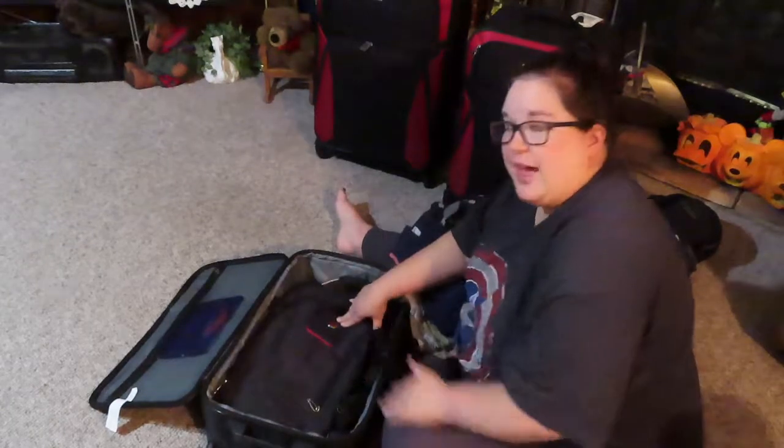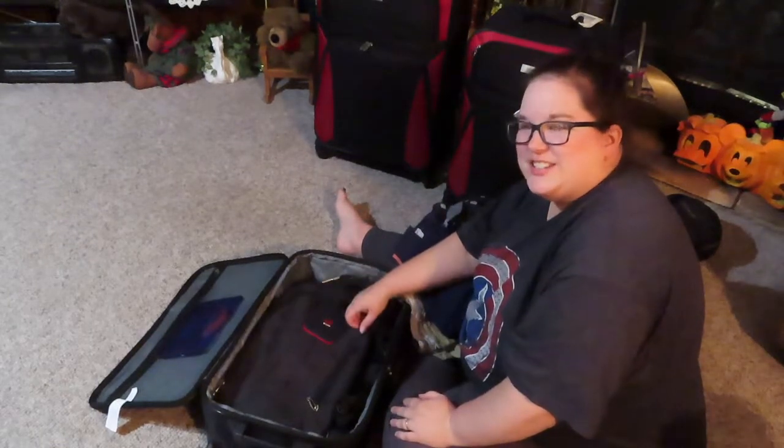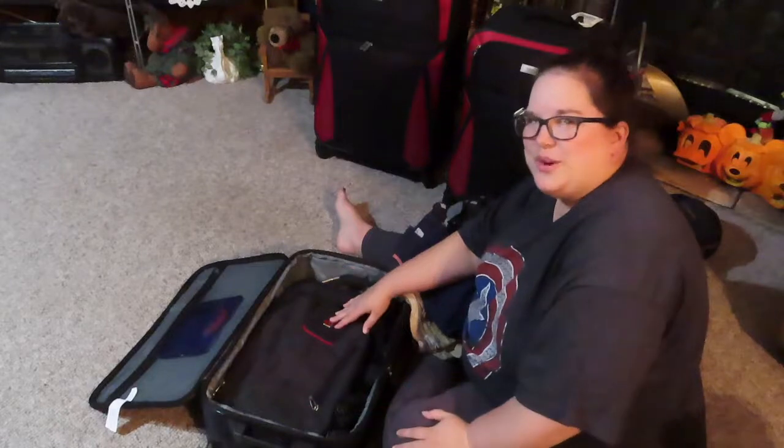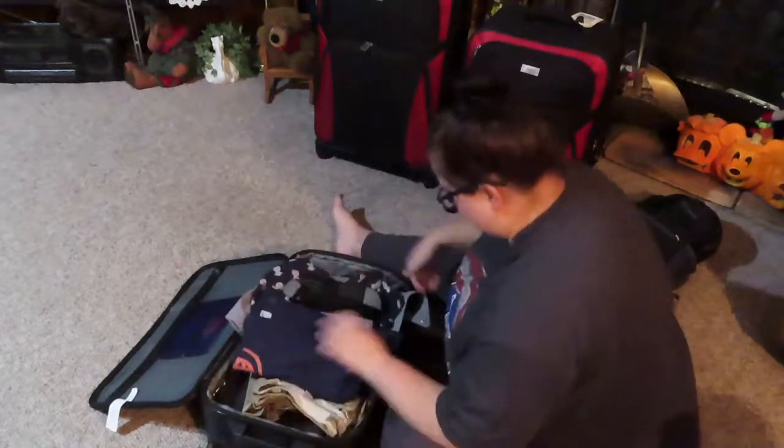This was our park bag last year, and it was nice, but you do not need that much stuff when you go into the parks. If you have kids, it's probably a whole different story, but for just the two of us, we never use everything we bring. So that's it for his carry-on.